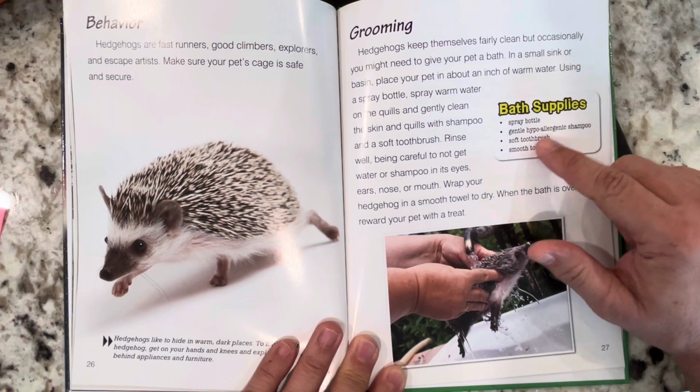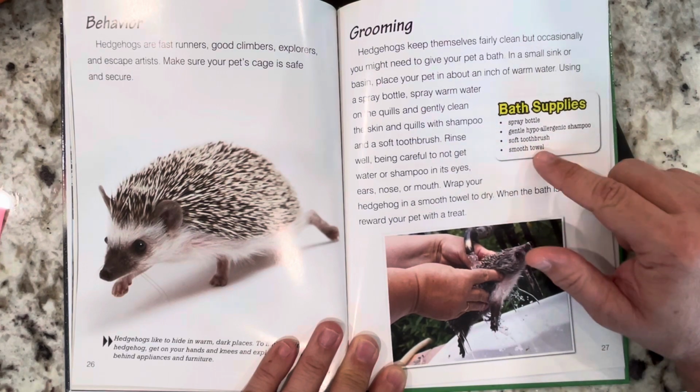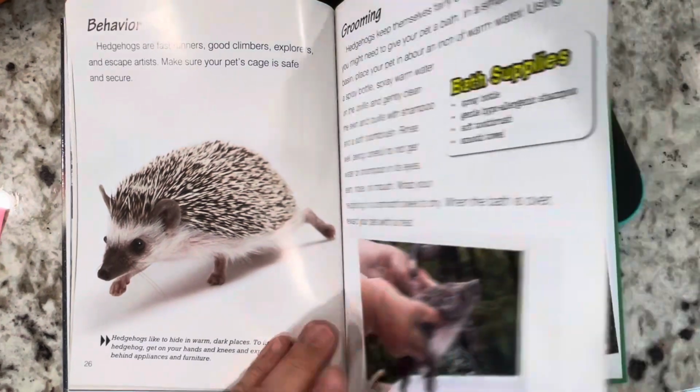Bath supplies: spray bottle, gentle hypoallergenic shampoo, soft toothbrush, and smooth towel.